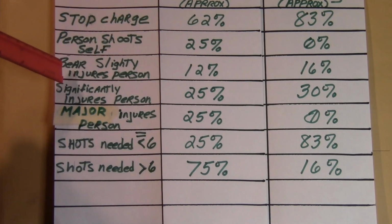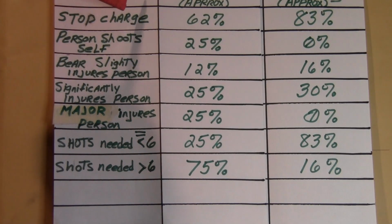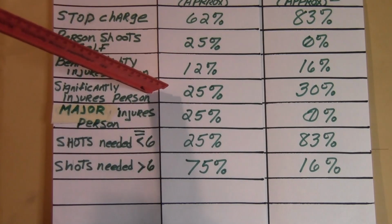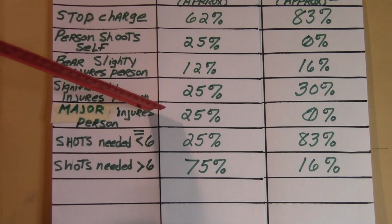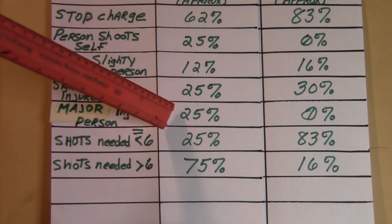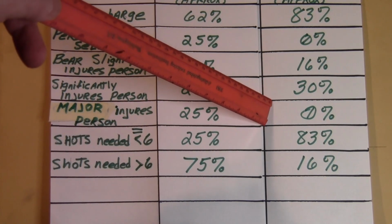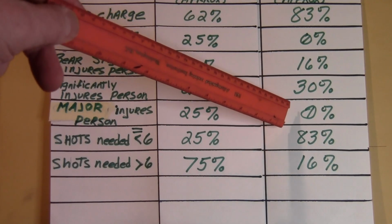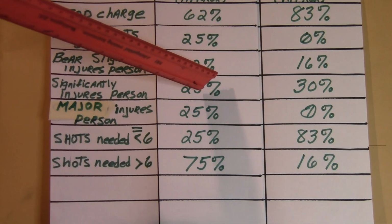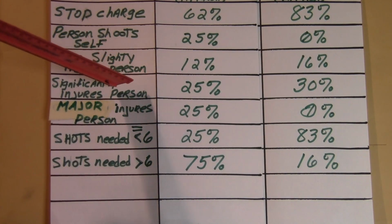For injuries, I broke this up into slightly injured persons, significant, and major. The big difference between the 44 mag and the 10 millimeter is that with the 10 millimeter, about 25% of the time, there are major injuries. With the 44 mag, I did not come across any cases in the last several years that the person had major injuries. They have some significant injuries, but not major injuries. And that's, to me, if they spend one day or more in a hospital.